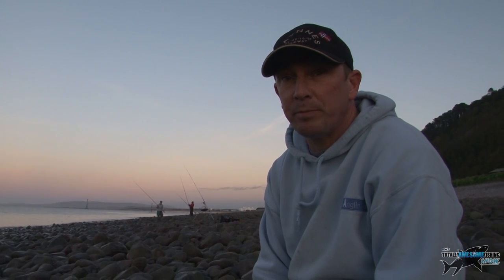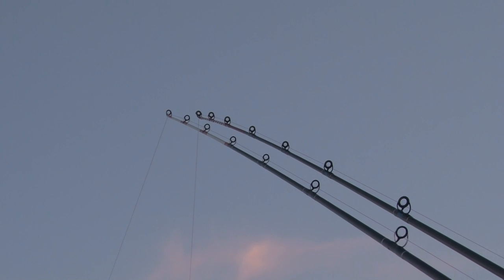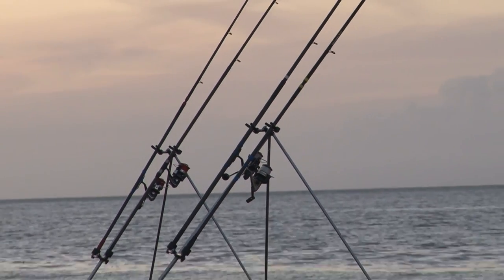And what size are these rays? What size do they run off the shore here, Craig? Anything from a pound up to well into double figures. There's been a few double figure small eyes and blondes caught in the last month off here. And plenty of spotted rays from about a pound and a half up to 4 pounds, but 2.5 pounds being the average for a spotted.